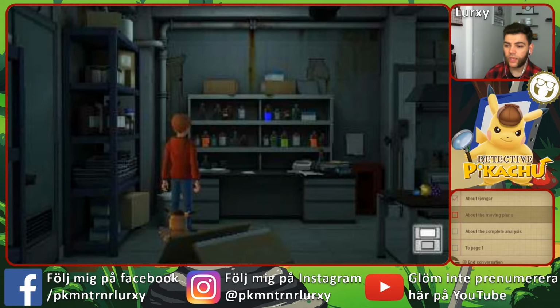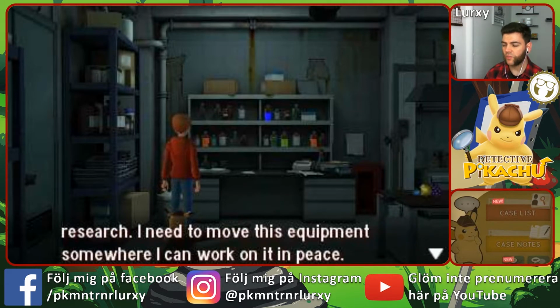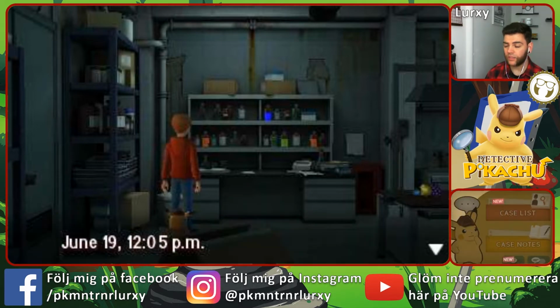About the moving plans. October 12th. It's no use. Working hidden away from prying eyes is slowing down the progress of my research. I need to move this equipment somewhere I can work on it in peace. First, I need to analyze the equipment so that I can move it.